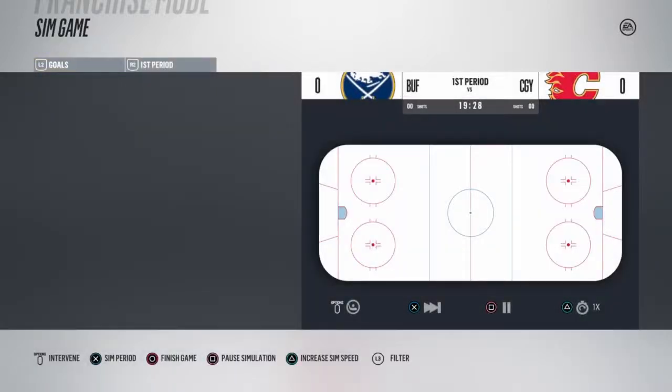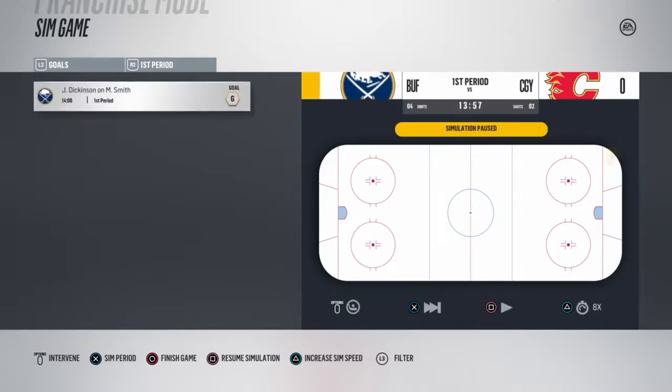Buffalo Sabres come to town, so this is a big one here. Buffalo's got a pretty good team. All right, so we're underway here in Calgary in the first period. Dickinson gets the first goal of the hockey game, beating Mike Smith for the Sabres. I think that's Jason Dickinson. I'm not too sure. Flames down 1-0. So let's see if we can pull off another one here.